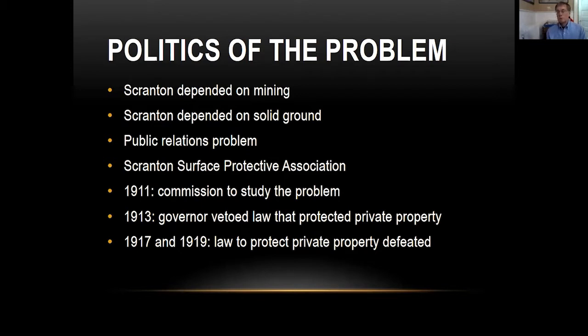Mine subsidence was a public relations problem for the city too. There were national publications that were pointing to Scranton as a place that was going to fall into the earth because it was a subsidence problem. So industries would not locate in Scranton because of the fear of a subsidence. So the Scranton Surface Protective Association was a group of mainly middle-class folks who were interested in stopping the type of mining that was causing subsidence.